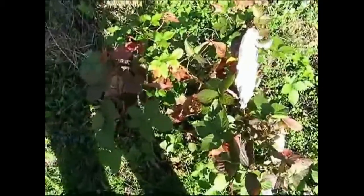Over here, I'm still trying this, I still can't think of the name. It's called Air or something. But this is my blackberry plant. I paid like $22 for it. I'm trying to get maybe about 9 or 10 plants out of it. I'll be able to do that.